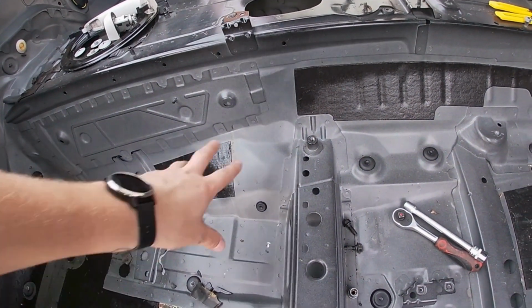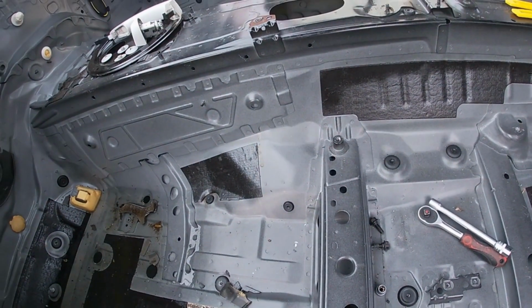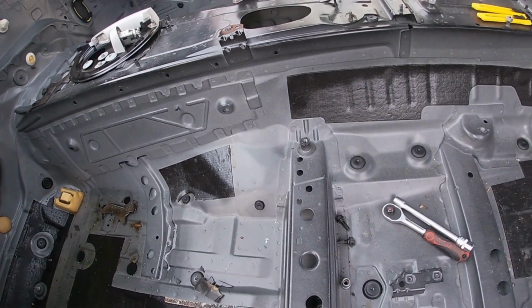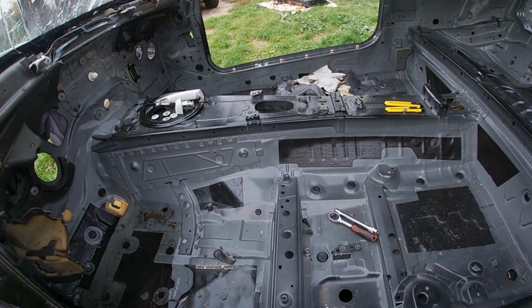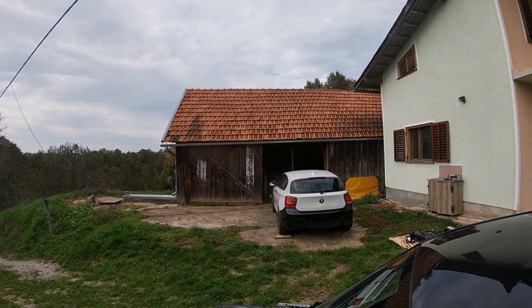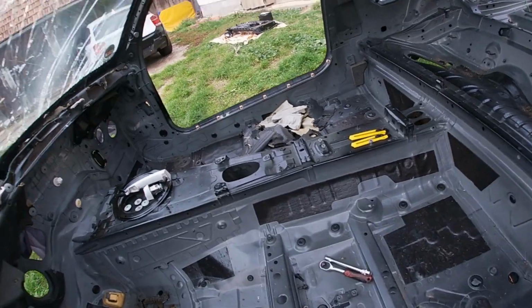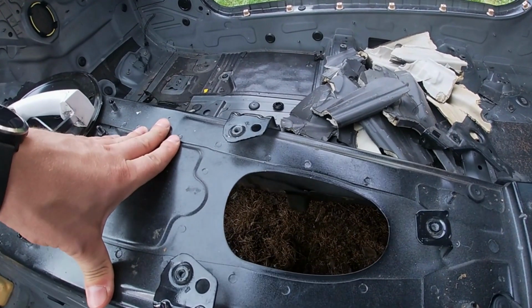Now I won't be cutting all of this out. I mean, I can bang this with a hammer on the other one, but there is a reinforcement plate underneath which we will be cutting off and welding to that car. And on that plate, that's where the gearbox mounts go.